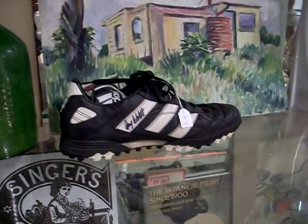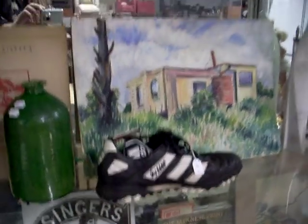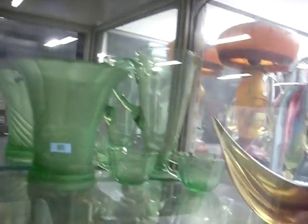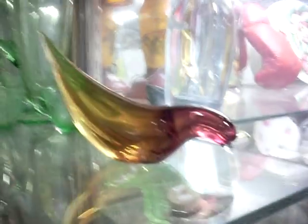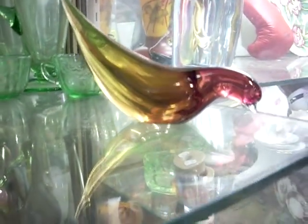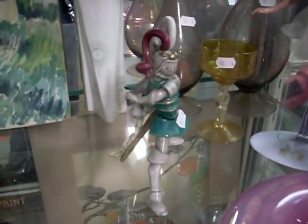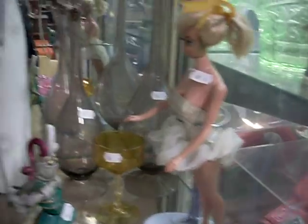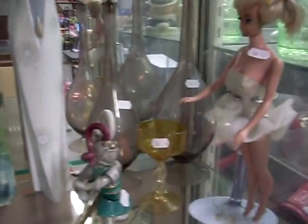Nice thing. That footy boot signed by Gary Ablett Senior, is it Mark? Yep, Senior. Little lot of ladies gear, clock, all that green glass over the back glows under a UV light. Nice bit of Barovier, Italian Murano glass. You got a nice little Italian pottery figure there. He's got his sword out. He's about to lop Barbie in half. Nice lots of glass over the back as well.